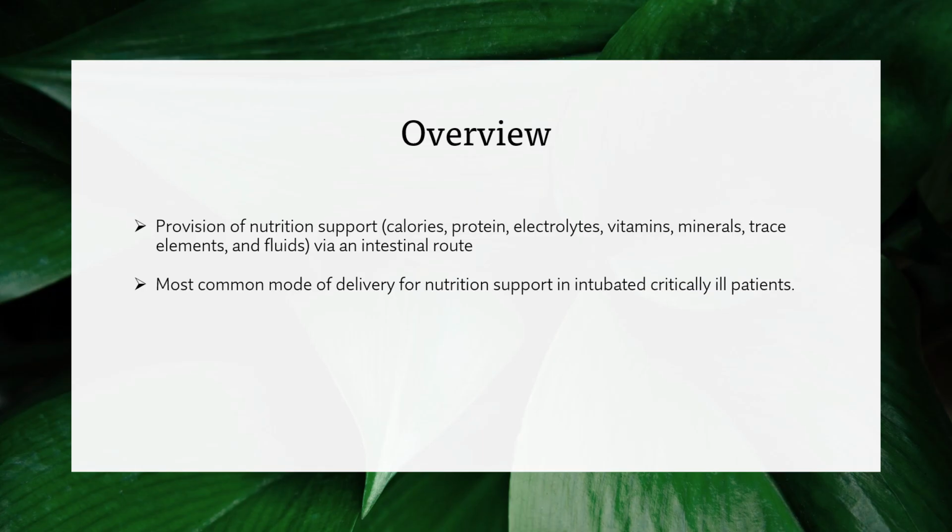Enteral nutrition support refers to the provision of calories, protein, electrolytes, vitamins, minerals, trace elements, and fluids via an intestinal route. Here it is important to note that it is related to intestinal delivery of nutrition support and not to be confused with only orogastric or nasogastric tube delivery. It means the route of delivery may vary, but as long as nutritional delivery is taking place in the intestine, it is considered as enteral nutrition.